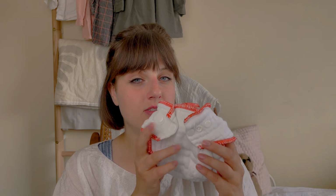I don't think they're super cheap, but certainly more affordable than some other options, and I really like that it's a cotton nappy again. I do prefer organic cotton to bamboo, just because organic cotton I believe is slightly more sustainable, but there's not much in it, so it really comes down to what you prefer. So yes, one to take a look at, Geffen Baby.